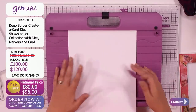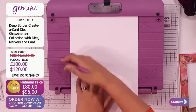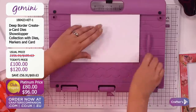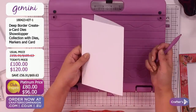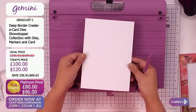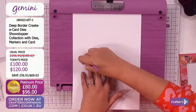So I've got A4 card because I'm working with the A4 size ultimate. I'm going to put the half fold in, which means I get a card where you take your A4 and it folds perfectly in half, so it meets perfectly in the middle. If you were doing this with 8.5 by 11, the one that says half fold, 8.5 by 11, would give you that half fold. Now what we're going to do is put the half fold in this one.